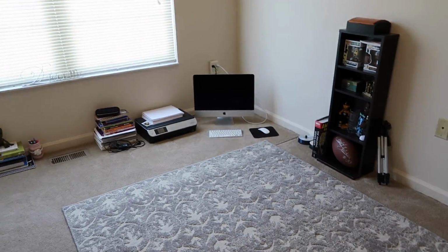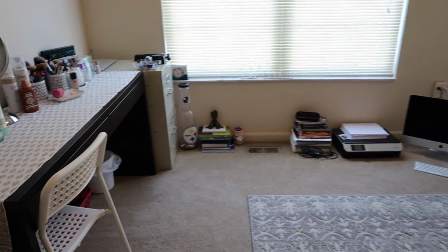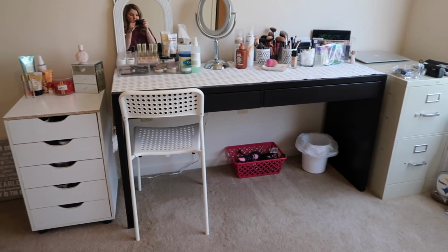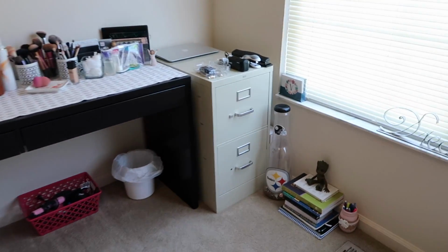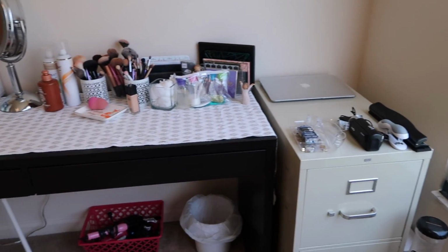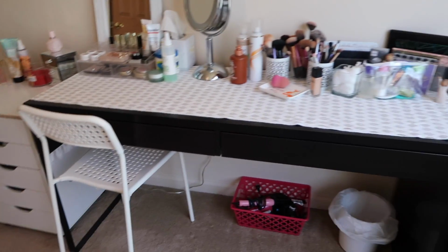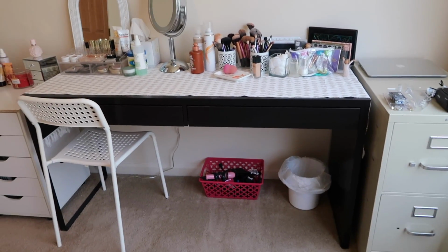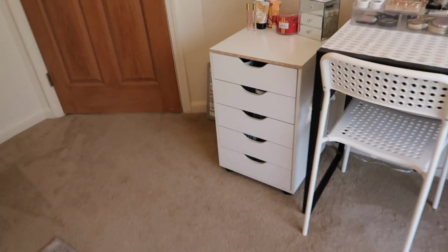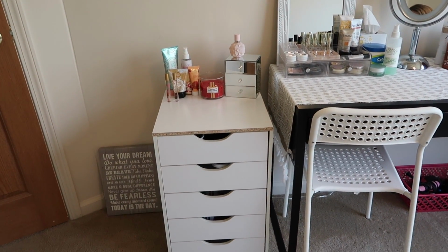We did have a desk back in that corner right there, so that's why all of this stuff is sitting on the floor. But this is kind of what my little makeup setup has looked like the whole time we lived here pretty much. This ugly filing cabinet is going. We are getting rid of it when we move, but yeah, this is what my overall desk looks like. My desk is from IKEA. The chair is from IKEA. This little drawer thing is from Michael's. And yeah, let's just go ahead and get into it.